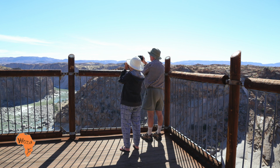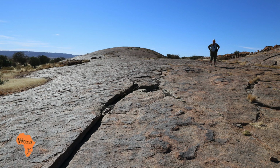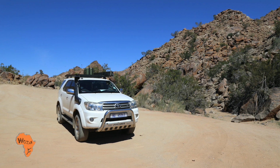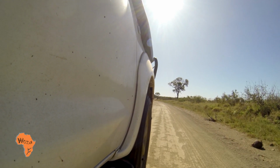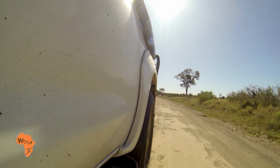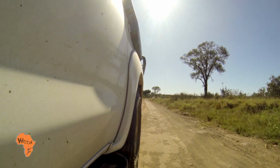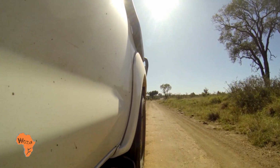Things to do here include birding, hiking, walks and trails. Mountain bikes are allowed, and there is self-drive game viewing. There is a 30-kilometre 4x4 trail, for which you need a minimum of 2 4x4s. It's not recommended to drive on your own. This can be booked at the camp office.